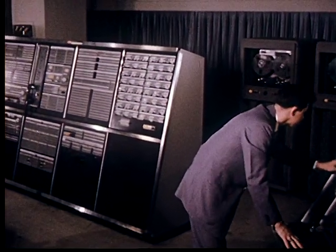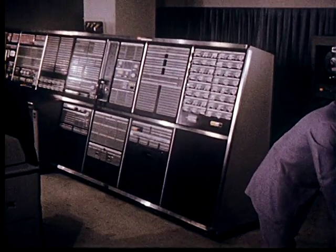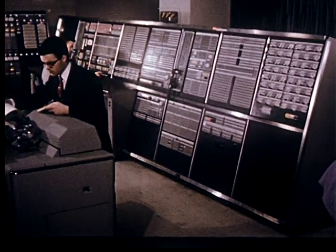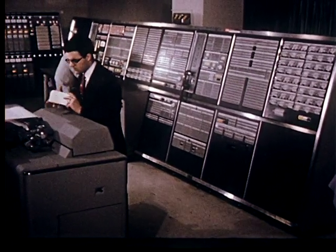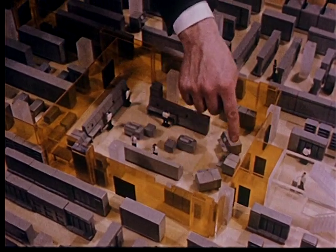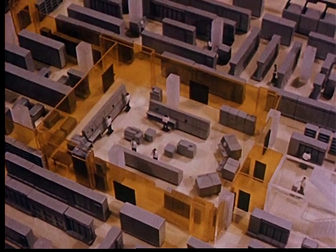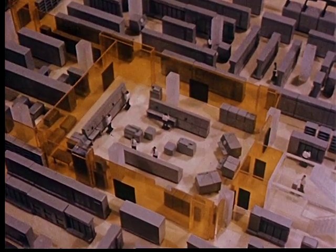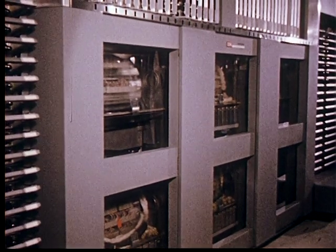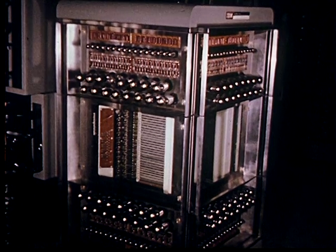You are listening to the heartbeat of the SAGE computer. Every instrument in this room is constantly monitoring, testing, pulse taking, controlling. For this is the programming and operations center for the SAGE computer which surrounds it. To it come continuous streams of data, which it continuously absorbs and stores on magnetic drums, tapes, and cores.